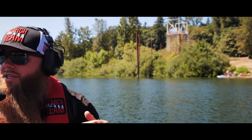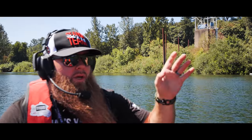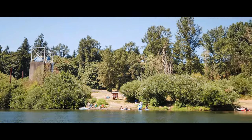We don't have it arranged today to have the towing company come out, but this will be a future mission for us to get these cars pulled out. We'll get a rotator down here and get all three pulled out. All right, I'm heading downstream just a little bit. I want to go check out that big cliff wall.